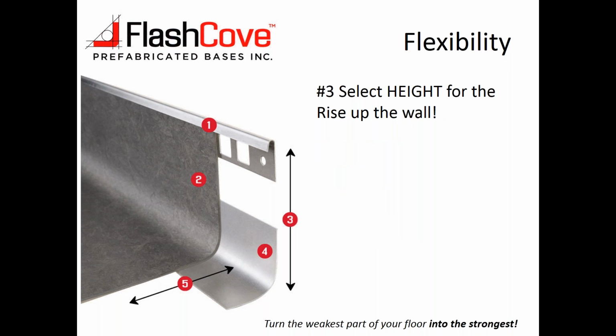Now here's where it really starts to get interesting. Number three is the design flexibility, which is the height of the rise up the wall. We have to do a minimum of 4 inches. I have searched all over, and I know the standard for coves usually ranges anywhere from 4 to 6 inches, which is what you normally and traditionally see. With this process, we need to do a minimum of 4. We can't do anything shorter than that. But the maximum we can do is 12 inches. So we can go up the wall anywhere from 4 inches to 12 inches based on the needs of the site or just the desires of the end user.